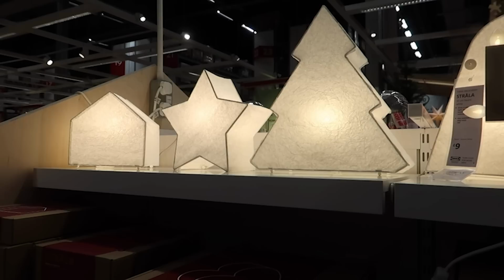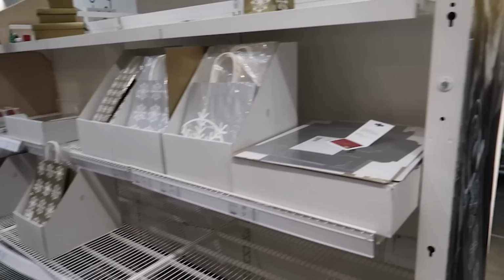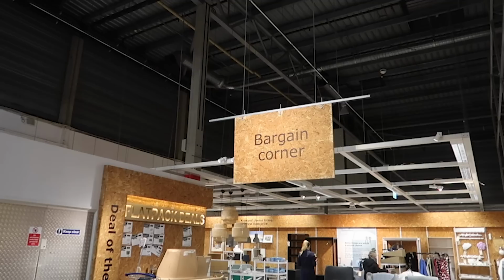Little wrapping station with all the different wrapping papers. Quite a lot of red ones actually. And then they've got the standard sort of brown and white ones, which I like. None that I'm blown away with though, to be completely honest. Couple of gold and silver gift bags, but I'm just gonna check out the bargain corner and then head back, I think, via Starbucks. Always love a bargain, so I have to check this section out, obviously.